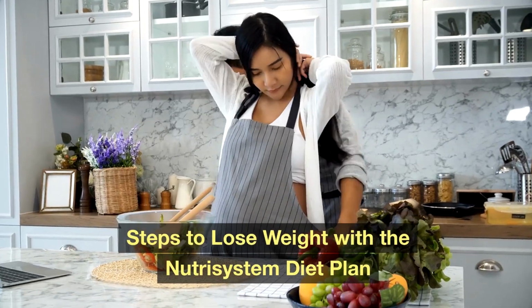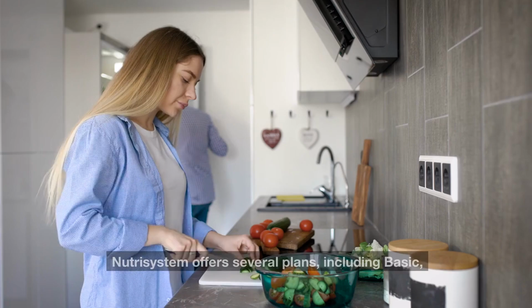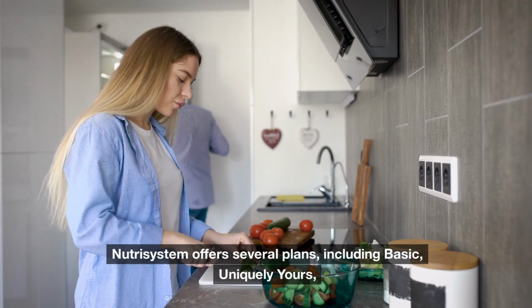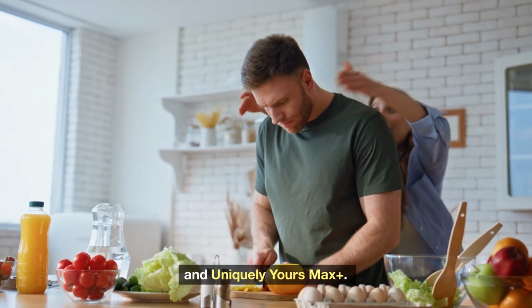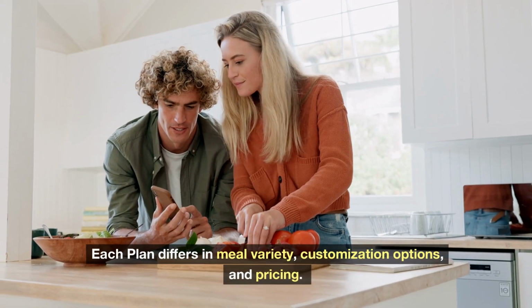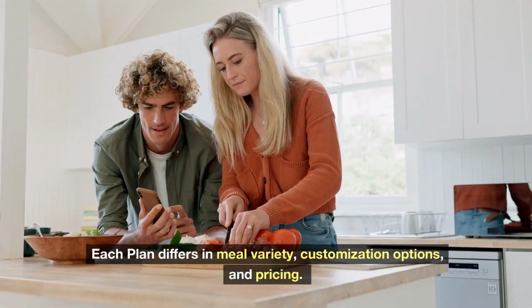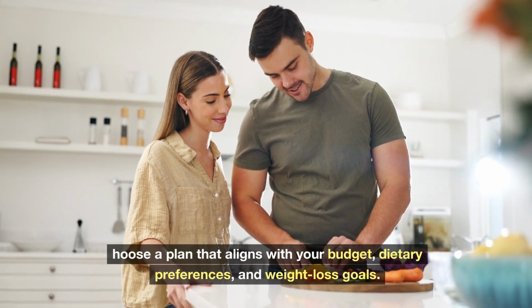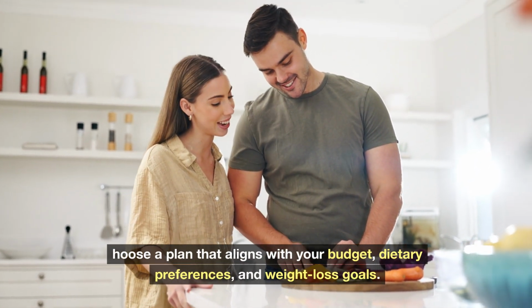Steps to lose weight with the Nutrisystem diet plan. Step 1. Choose the right plan. Nutrisystem offers several plans, including Basic, Uniquely Yours, and Uniquely Yours Max Plus. Each plan differs in meal variety, customization options, and pricing. Choose a plan that aligns with your budget, dietary preferences, and weight loss goals.